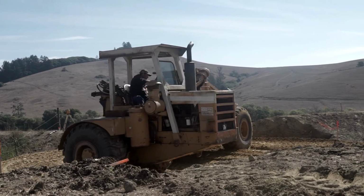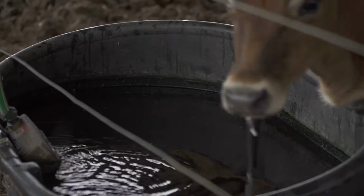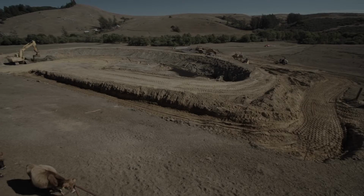And so we looked for some of the largest water users in the watershed, and Richard's dairy was one of them. His dairy uses 7,000 gallons a day to water the cows as well as to operate his facilities.